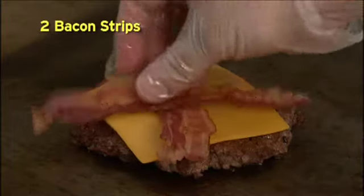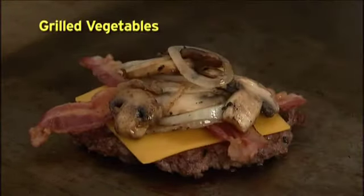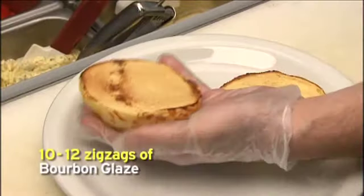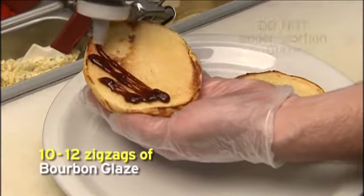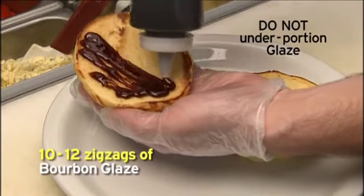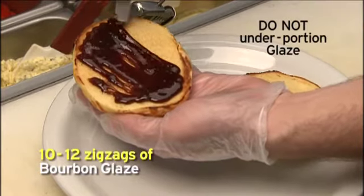Top the burger with 2 bacon strips and the grilled vegetables. Drizzle 10 to 12 zigzags of bourbon glaze onto the bun crown. This may seem like a lot of glaze, but when a guest orders this burger, they're looking for that bourbon flavor.